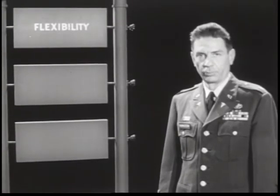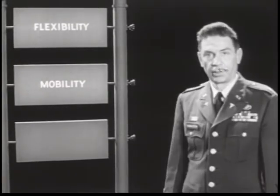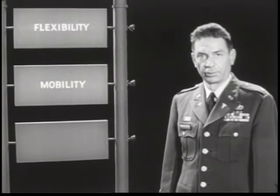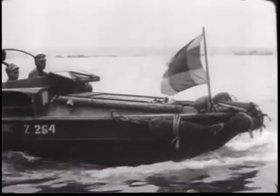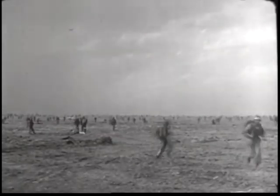Another basic principle of war is mobility. Medical units must have the same mobility as the units they support. The method of movement may vary. Medical units support ground and amphibious assaults and accompany airborne operations. The medical service must never fall behind.